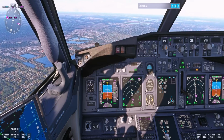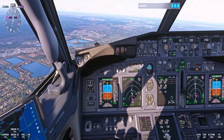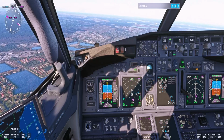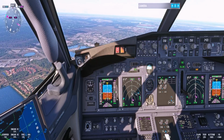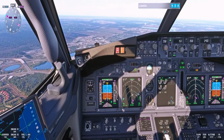Landing checklist to flaps. Start switches continuous. Recall checked. Speed brake armed, green light. Landing gear down, three green. Auto brake 2, set. Flaps 30, green light.